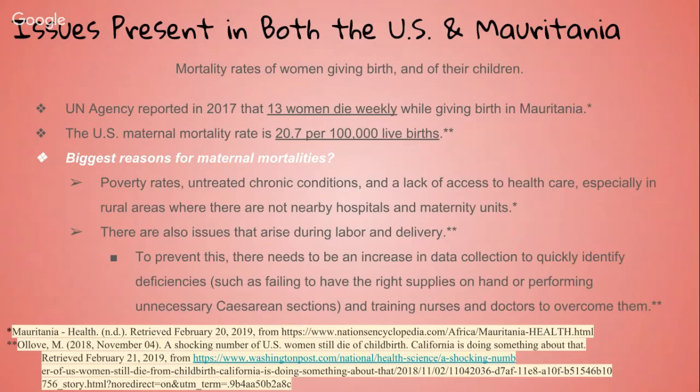The biggest reasons for maternal mortalities: poverty rates, untreated chronic conditions, and a lack of access to healthcare, especially in rural areas where there are not nearby hospitals and maternity units. There are also issues that arise during labor and delivery. To prevent this, there needs to be an increase in data collection to quickly identify deficiencies, such as failing to have the right supplies on hand or performing unnecessary C-sections, and training nurses and doctors to overcome them.